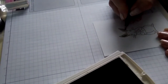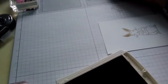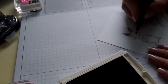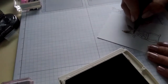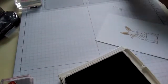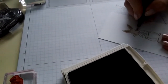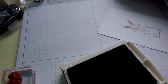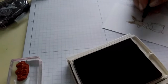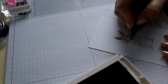Now again, you could use watercolour pencils, you could use Stampin' Write markers, you could use Stampin' Blends. I just have a preference for my ink pads and blender pens. I just feel like I have more control over the colour and things like that. The Stampin' Blends are absolutely brilliant, I have to say. And there's even one that takes colour off, so if you've put too much on you can remove it.